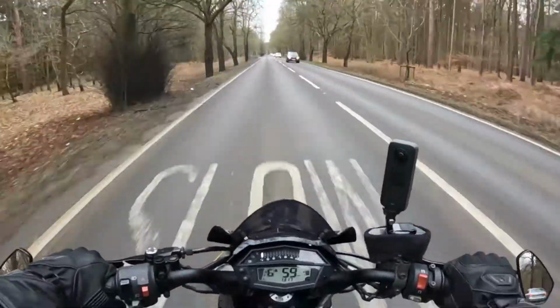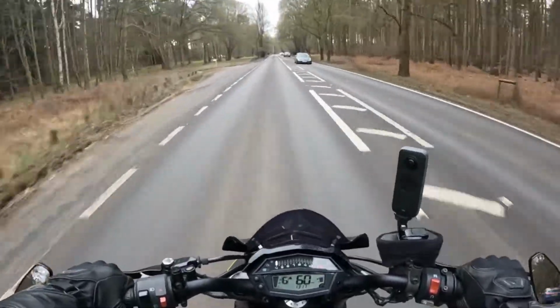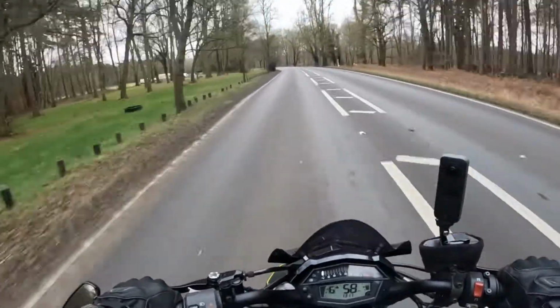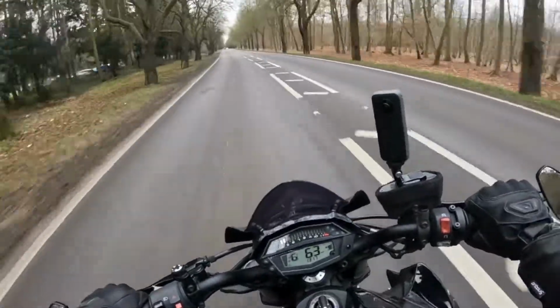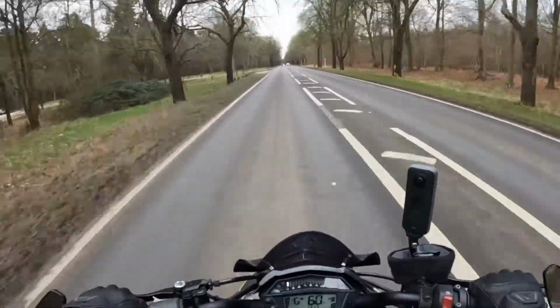The seat on this bike is not the most comfortable thing in the world, but again, I've sat on more uncomfortable bikes. The problem I find, and I'm comparing this bike to my Versys, which is unbelievably comfortable, which I can't really do because they are so different.